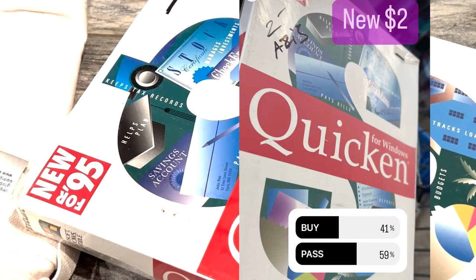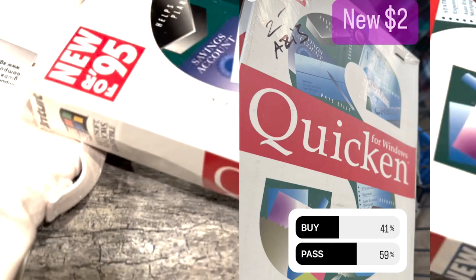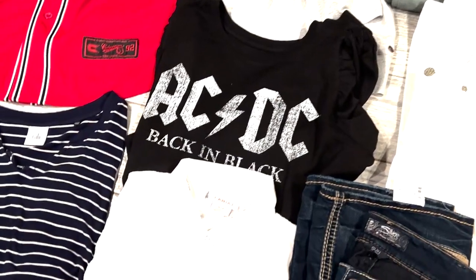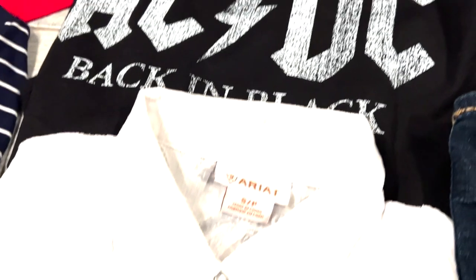So again, I asked Instagram, would they pick up or pass on this $2 software? 41% said buy, while 59% said pass. And then down here is an Ariat women's shirt. I paid $3.75 for this. It's kind of semi-sheer with the white pearl snap front. Those sell for at least $25, possibly more.